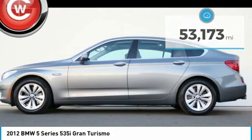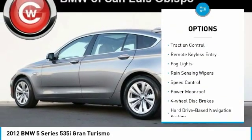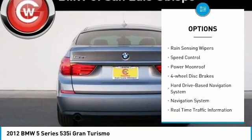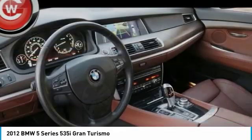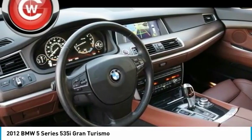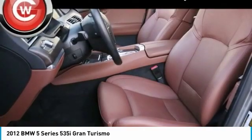Here are some of this vehicle's great options: electronic stability control, alloy wheels, brake assist, traction control, remote keyless entry, fog lights, rain sensing wipers, speed control, power moonroof, 4-wheel disc brakes. Come take a test drive today.